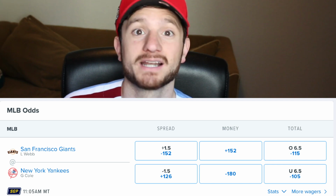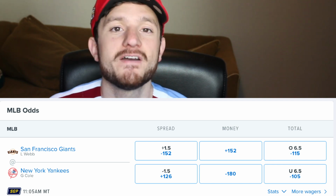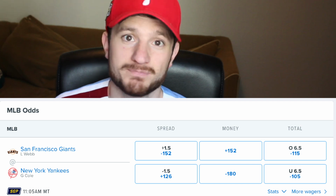And then obviously the bigger the number, the bigger the favorite. So if the Yankees were minus 2.5, obviously that would be a bigger favorite. If they were minus 250 on the money line, that would mean they are a bigger favorite. And then the same is true for the underdog. The bigger the number, the bigger the underdog.